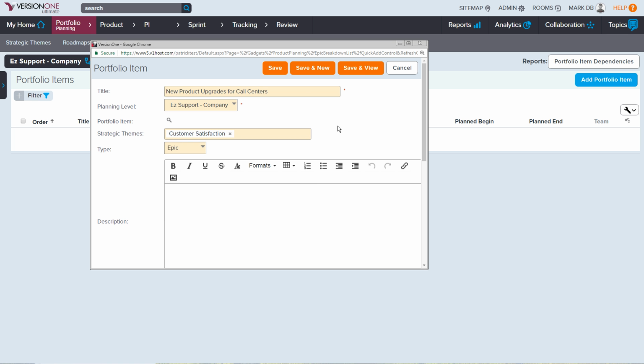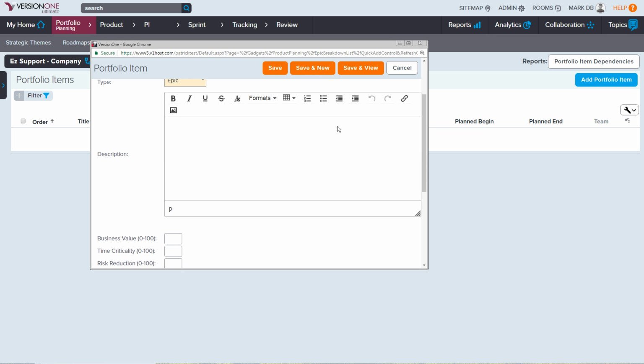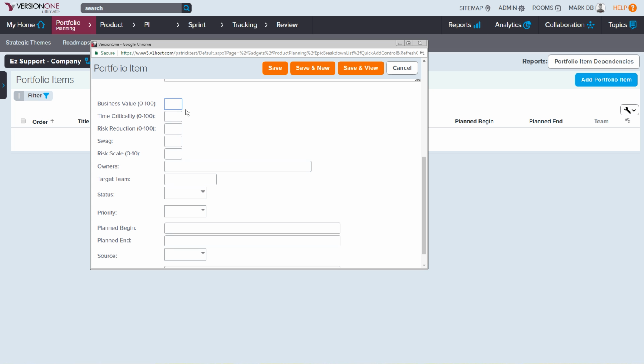So I'll add that in as the customer sat. Later on, I'll put my description in there, but I can also go in and put my business value scores. So this is how important this is to the business on a scale of 0 to 100. How important is this in terms of time criticality? And then how important is this in terms of risk reduction? So I'm just going to put some basic numbers in there.